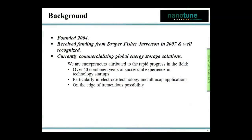I have my partner, who graduated from MIT in the computer EE area, working with me. He's an application person, I'm a material person. Together we have over 40 years of combined successful entrepreneurship and running startups, particularly in the electro technology area and ultracapacitor applications. So we are on the very good edge of tremendous opportunities.